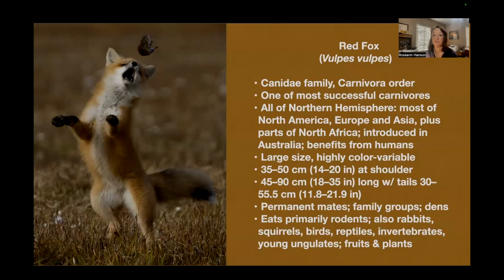They do mate for life and breed with help from family groups and will do so in dens, and they eat primarily rodents, as you see here, and that is a vole, and we'll actually be looking at him more closely, but they'll also take squirrels, birds, reptiles, invertebrates, young deer, ungulates, as well as fruits and plants. Probably why they're so successful, they eat just about anything. So let's sketch this cute little guy.